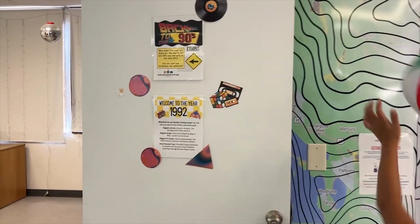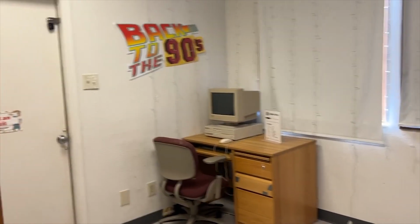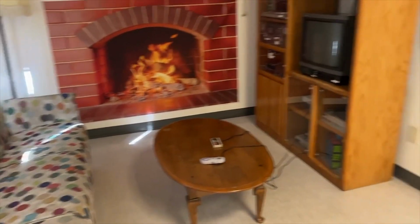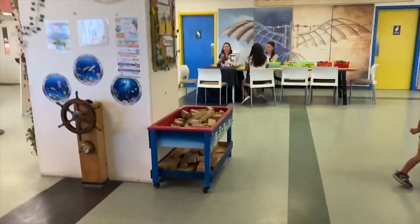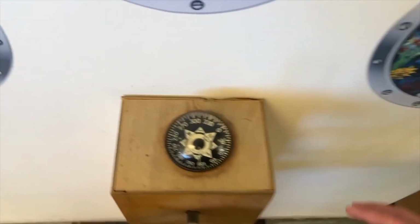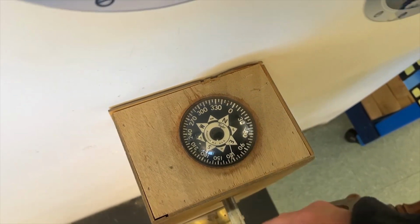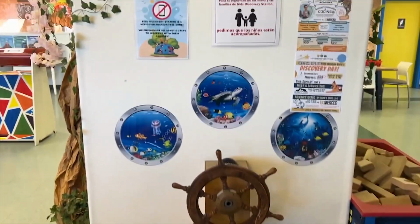Back to the 90s. Welcome to the year 1992. Hey, this is pretty cool. I need to show Leo this is how we look like growing up. Yep, I remember this. Big blocks. Oh, this is pretty cool. Compass. Look, Leia, you could be a sailor, Leia. Ow, you hit me.